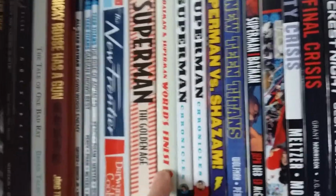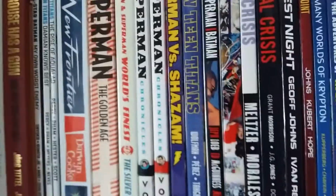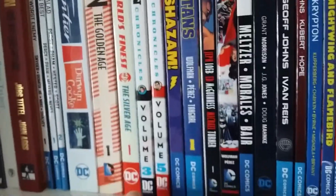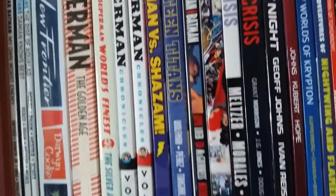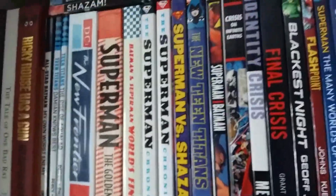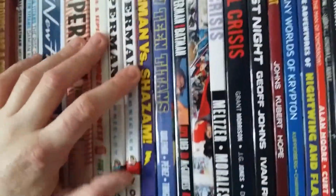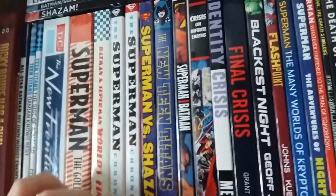Silver Age World's Finest. This is really a lot of fun. Volumes 3 and 5 of Superman Chronicles. These I just pick up whenever I go to Forbidden Planet because they're usually in the £2 section. Superman vs. Shazam. This is the 70s stuff when they meet. It's a really interesting story.